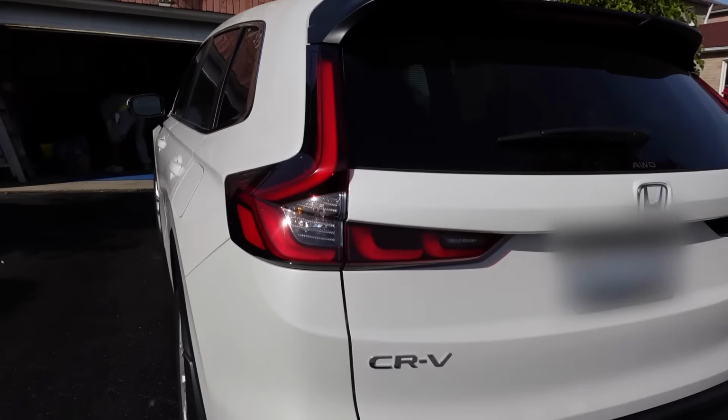2025. Sorry guys, not 2005. It's 2025. I have this dashboard. It's totally different from the old dashboard we had, you know.